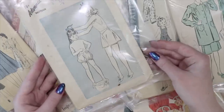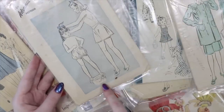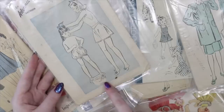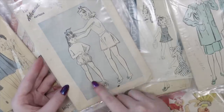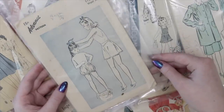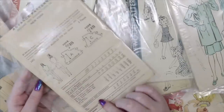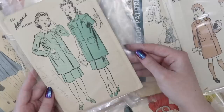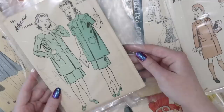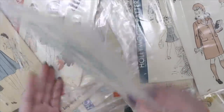Here we have a bloomer and panty pattern. I'm not sure what this is supposed to be, if that's like a scale or toilet bowl or diving board. I don't know, it's very weird. But we have a pair of top pants or a pair of bloomers, and it's in a size 14 for a 26-inch waist. And it feels like it might be factory folded in there. This is a smock pattern. It's a cute smock pattern at that, and it feels like it might be factory folded. It's for a 36 to 38-inch bust.